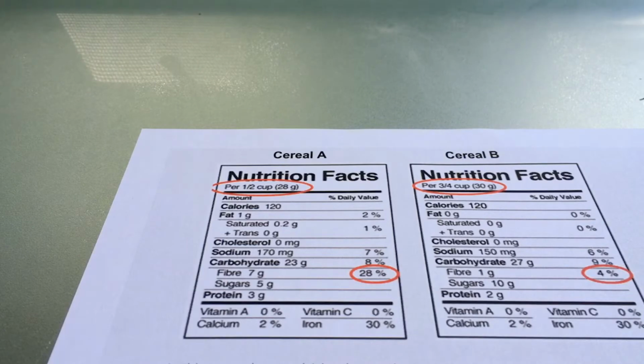Not a huge difference. So just taking a look at both of these, cereal A does have some saturated fat. However, it is less than 5%, so it is not a substantial amount. And they both have the same amount of calories, but looking at that fiber, there is a huge difference. And remember, fiber is one of those things we want to increase. And so in this way, cereal A is the better option.